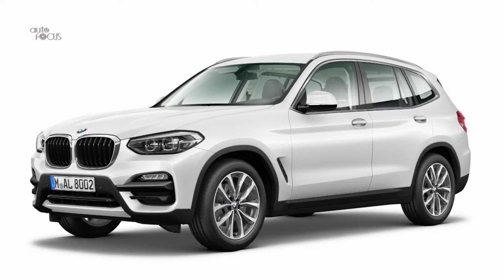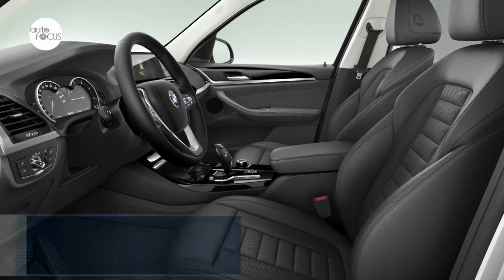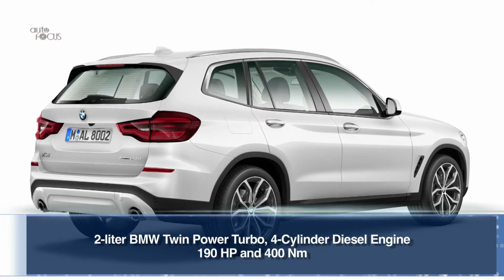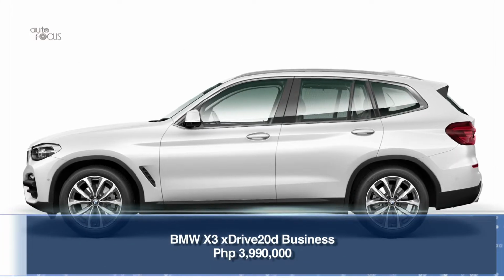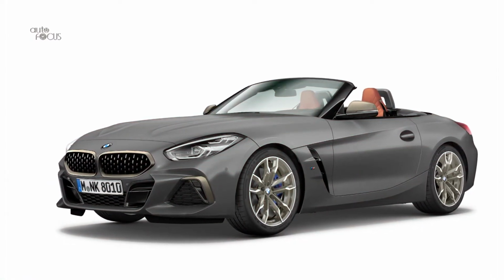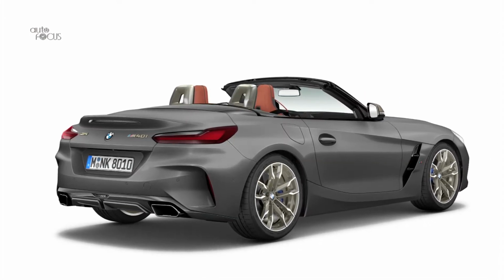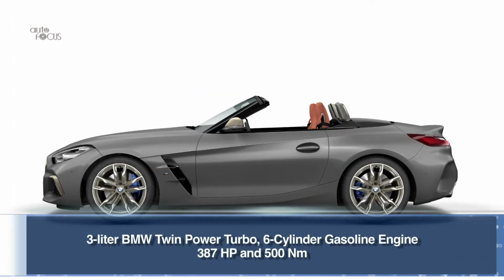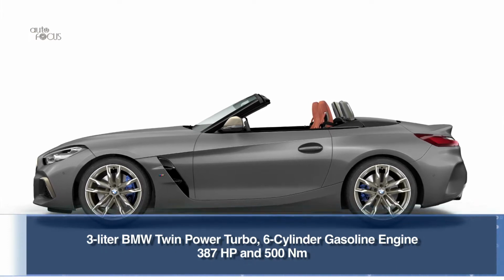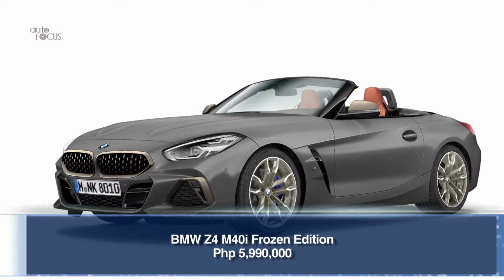The BMW X3 xDrive 20D Business, meanwhile, features new exterior trim and design elements, also equipped with Apple CarPlay, and is powered by a 2-liter BMW twin-power turbo 4-cylinder diesel engine that generates 190 horsepower and 400 Nm of torque, and retails at 3,990,000 pesos. For the Z4, a limited edition M40i Frozen Edition will be sold in the country with only 5 units. Each of them features Frozen Grade 2 paintwork from BMW Individual. The 3-liter BMW twin-power turbo 6-cylinder gasoline engine has also been updated to offer 387 horsepower and 500 Nm of torque. The BMW Z4 M40i Frozen Edition is priced at 5,990,000 pesos.